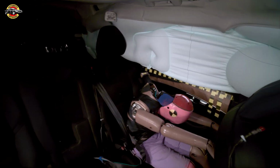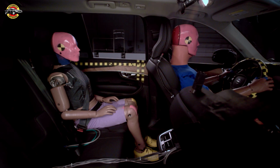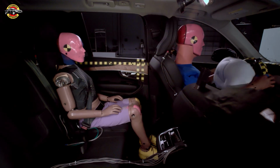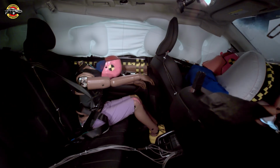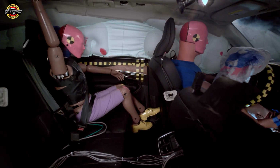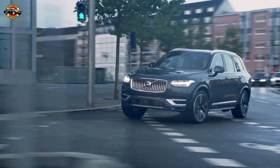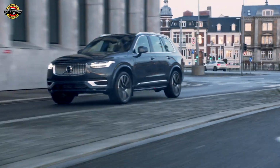But safety isn't the only highlight of the XC90. This award-winning SUV offers 6 or 7 seats with premium comfort for all passengers. Standard safety features include forward collision warnings, automated emergency braking, lane keeping aid, and lane departure warning. The 2024 Volvo XC90 combines luxury with peace of mind.